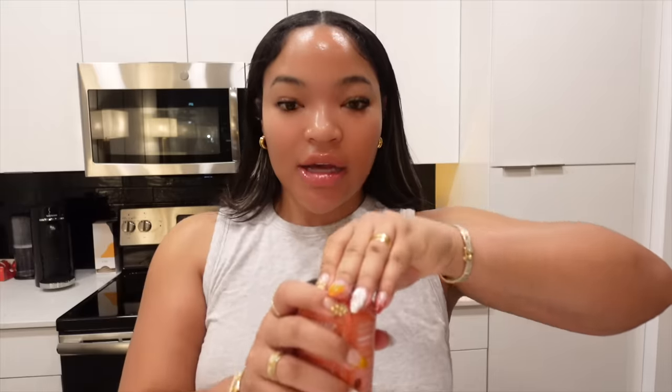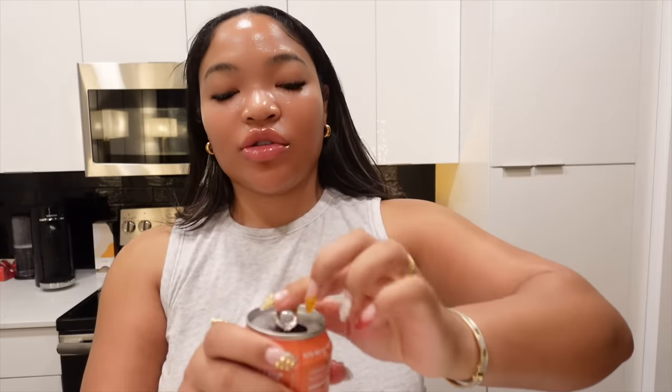So the other day I was at Whole Foods and I got this ruby hibiscus water and I want to try it because I kind of want to make my L-glutamine with this. It's not bad. It's just like a refreshing little drink. No sugar, and I think it has electrolytes in here.